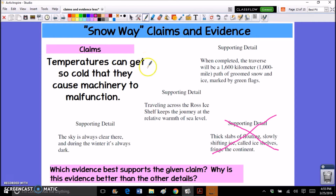temperatures can get so cold that they cause machinery to malfunction. All right, so this claim is talking about temperature. So which detail matches? The only one that I went through that had anything to do with temperature is this one that talks about how when you travel across a Ross ice shelf, you're at least a little bit relative warmth. So it's a little bit warmer than the rest.